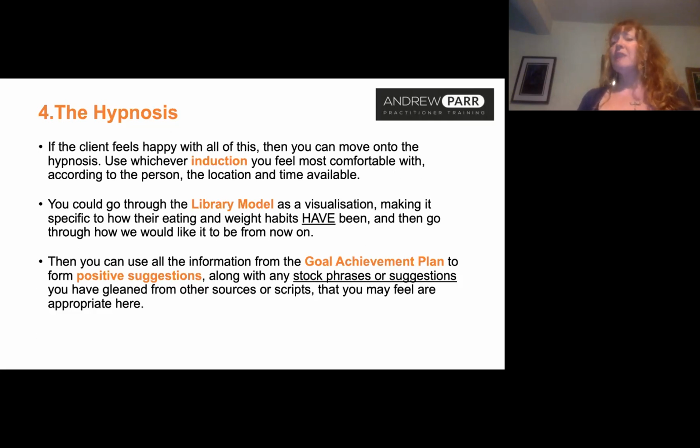So using whichever induction you feel you're going to be most comfortable with, or they will be. And of course, the time factor depends on how long this takes. This will take longer with some people than with others. So you can go through any types of induction that you want. The library model is quite a nice one to use for this as a visualization, particularly if you're making it very specific to their eating and their weight and whatever it is that they want to achieve and how they want that to continue to be in the future.